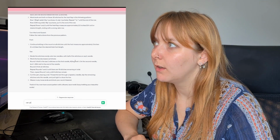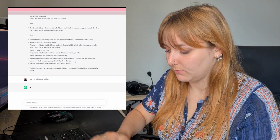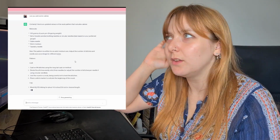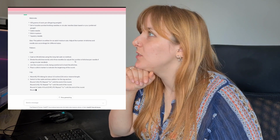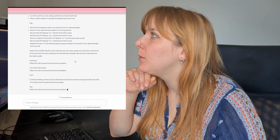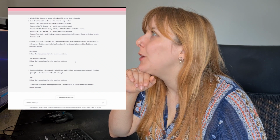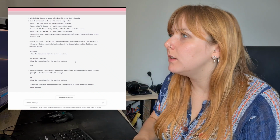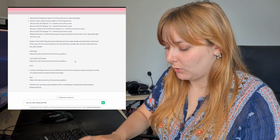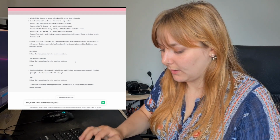Okay, could be nice. Shall we add some cables? Why not? Ooh, yeah, it doesn't seem to be any issue for the little chat, the little bot. Cable 4 front, purl 2. But is it flowery? Doesn't look like it would be any more. Okay, can you add cables and lace, please?